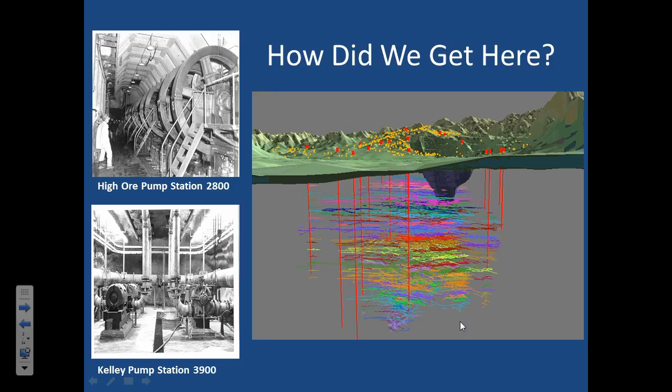They started mining out the Berkeley Pit in 1955, and in order to mine out this whole area, they installed these huge dewatering systems in the underground. This was at the 2800 level of the high ore, and this is at the 3900 level of the Kelly, and that pretty much designates the level below ground surface that those systems are. So they're pretty deep. As you can see, this is the Berkeley Pit bottom right here, and they went very far below the Berkeley Pit bottom.